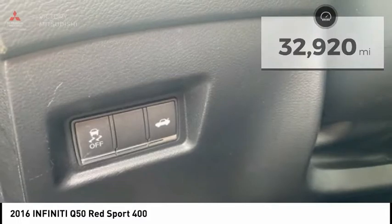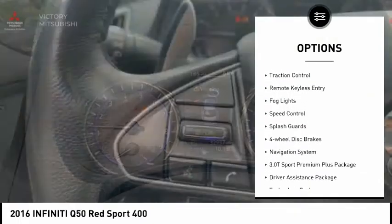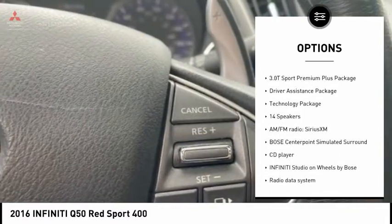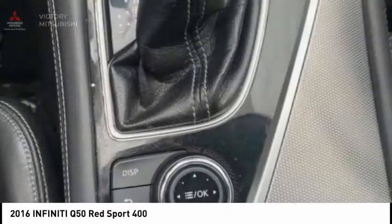Here are some of this vehicle's great options: electronic stability control, alloy wheels, remote engine start, brake assist, traction control, remote keyless entry, fog lights, speed control, splash guards, four-wheel disc brakes.